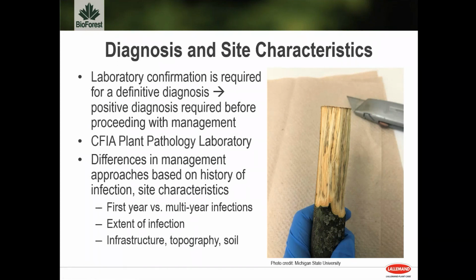Okay, so now we're moving on to the management side of things. Effective oak wilt management is dependent firstly on diagnosis and then also on site characteristics. So lab confirmation is absolutely required for a definitive diagnosis. You can't just look at the tree and presume that oak wilt is present based on the signs and symptoms that you're seeing. Before proceeding with any management, a positive diagnosis is required, and that's basically so we know we're targeting the right thing, the right disease, and we're not wasting resources on potentially inappropriate treatment. So we have to have a lab diagnosis that is positive before proceeding.